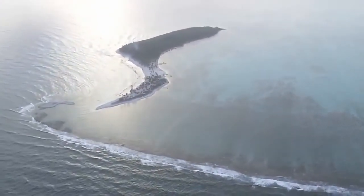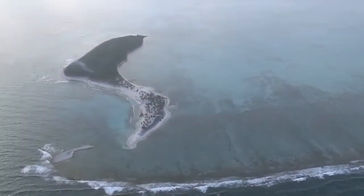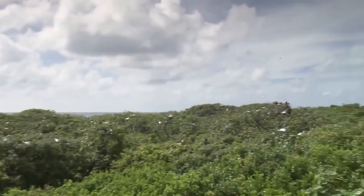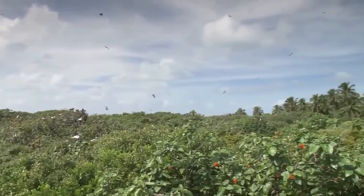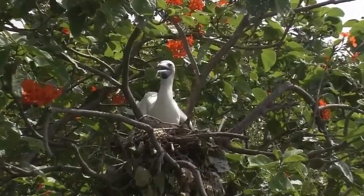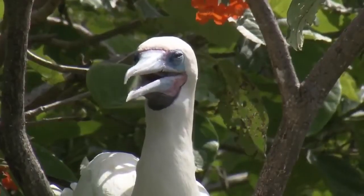Scattered in the waters around the reef are approximately 400 coral atolls, called keys. One of the most famous of these keys is Half Moon Key. The forested areas of the island serve as a huge breeding ground for birds. Red-footed boobies are large seabirds, 70 to 80 centimeters in length. This red-footed booby is roosting on its eggs to keep them warm.